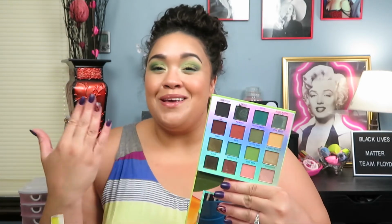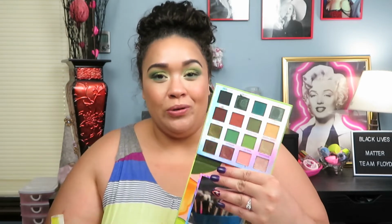I've had these on for several hours, and again, you guys, my face has literally been pouring with sweat, and they look bomb. So if you're looking for something fun and fresh, as they call it, with a really pretty cool toned color story, I say pick it up. It's really, really pretty. Moving on to the next palette.